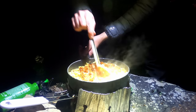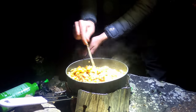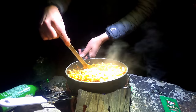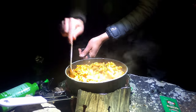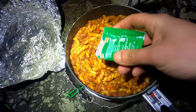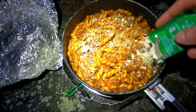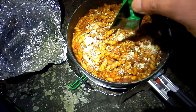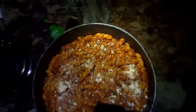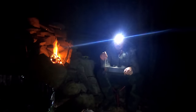And that sauce did cool down from being out here. It's back down into the 30s. So eat this in front of the fire, because it is hiker midnight. A little Parmesan cheese on top. Here we are.